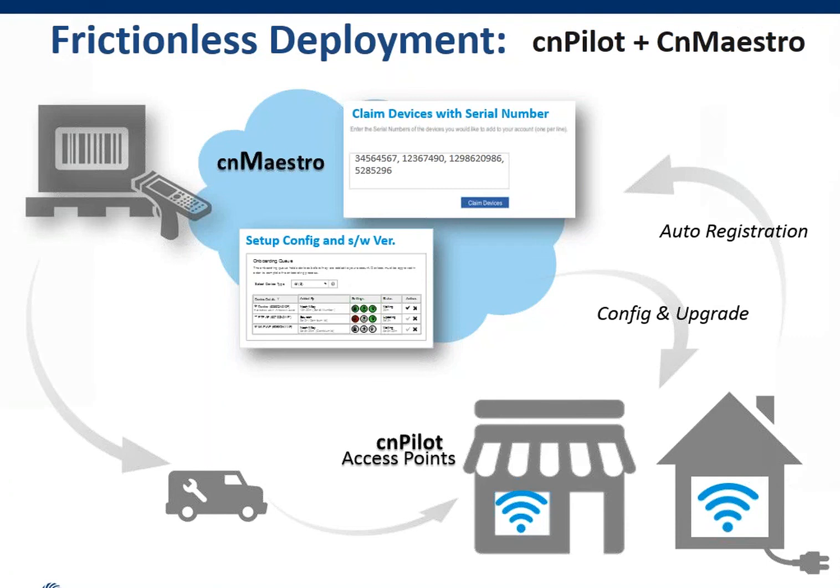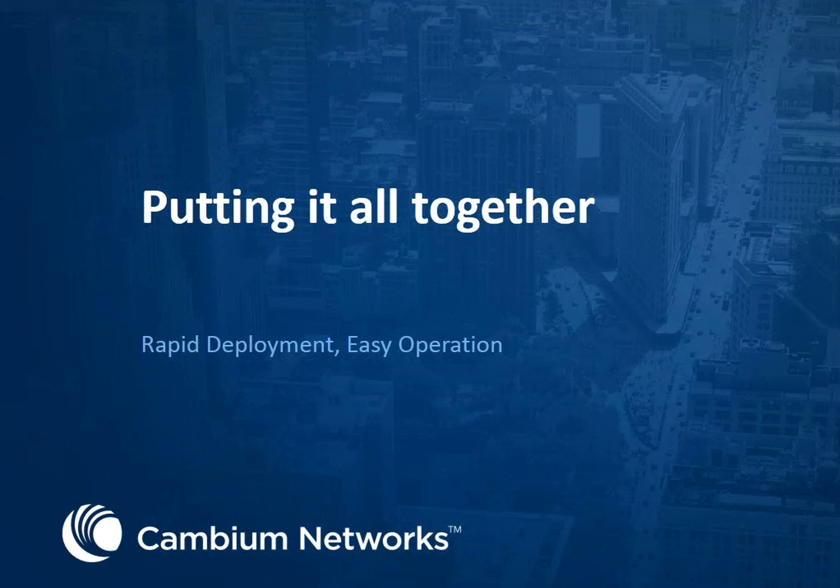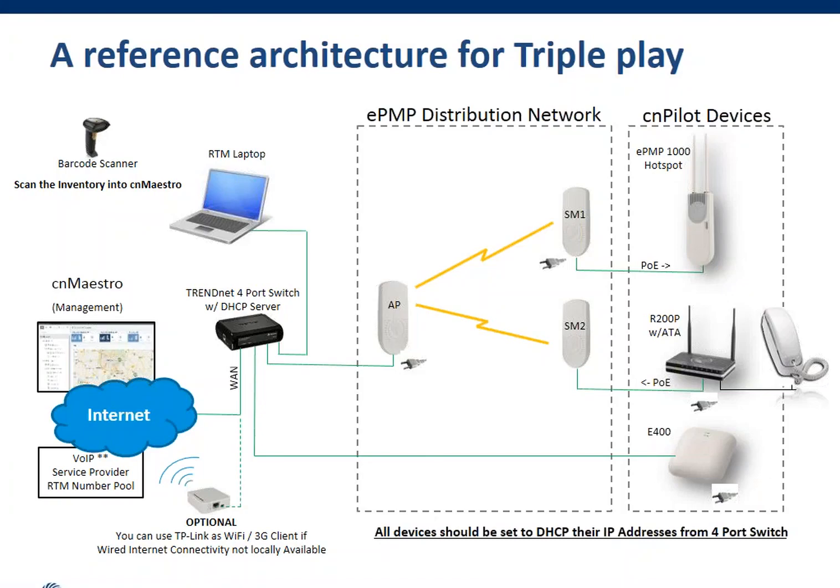Next slide, please. So how do we put this all together? So I thought I'd invite Dave Wright to this presentation to share with you some of the things he's seeing with customers, and he'll use a reference architecture here to go through how to put all of these things together to create a working Wi-Fi network.